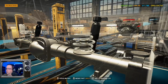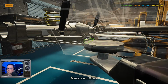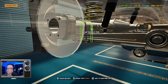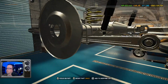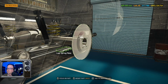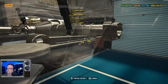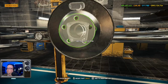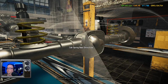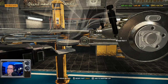Good. Do the same for the other side. Right, getting ahead of myself here. Okay, so that should be... Oh, we've got the other rubber bushing. There we go. The moment I saw that, I knew exactly where it needed to go. Well, almost.